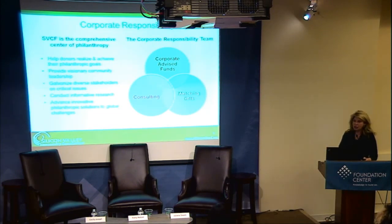We will do consulting with companies that not only have an advised fund with us or engaged in our matching gift program, but it could be any company. We'll work with them on things like board placement, helping them identify and place their leaders on nonprofit boards, such as yourselves. We'll work with them on things like benchmarking, helping them identify trends and what their competitors are doing out in the marketplace. We could also work with them in helping them get started. Let's say they're a fairly new company and they're trying to figure out how to do corporate social responsibility. Or it could be working with them on how to implement and design a matching gift program. Pretty much, if they can dream it, we'll figure out a way to make it happen.